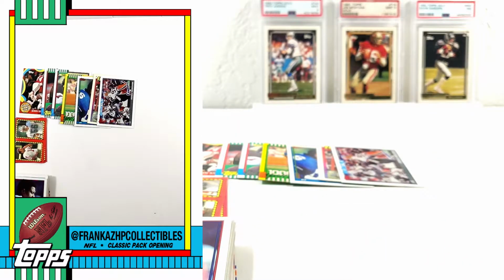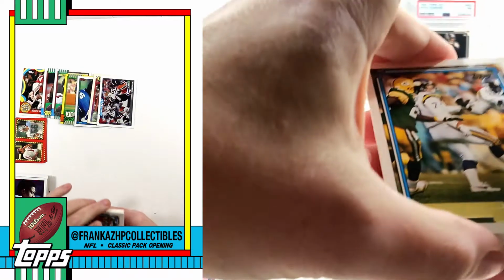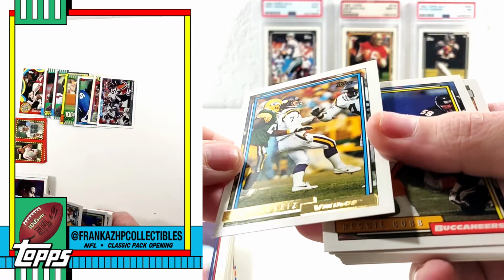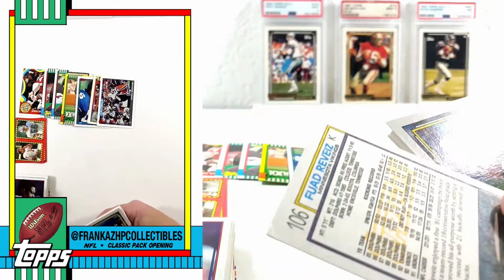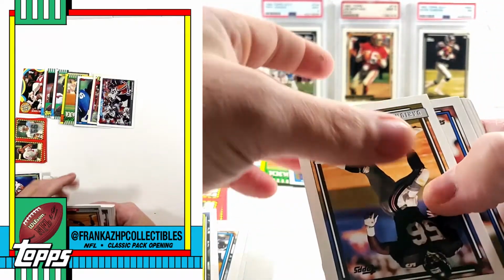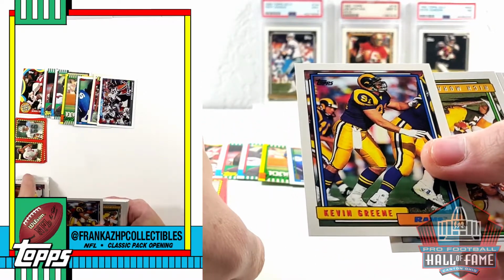92 Series 1. Maybe we get a good gold in here, who knows? Alright, I'm gonna need a flip here. Right there. Okay. Oh, I guess we're starting with gold. All right. Our gold is hard to see on camera. Harry Newsome, punter for the Vikings, kicker for the Vikings, and a really dented corner up there. Yikes. All right. Reggie Cobb, Darion Conner, Daryl Henley, Kevin Greene, Hall of Famer, RIP.